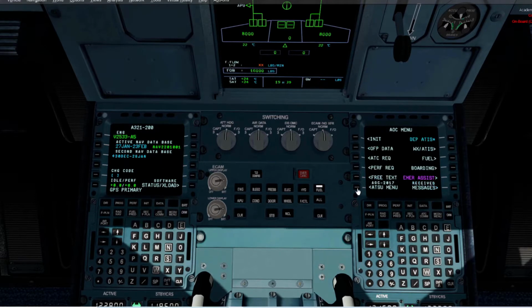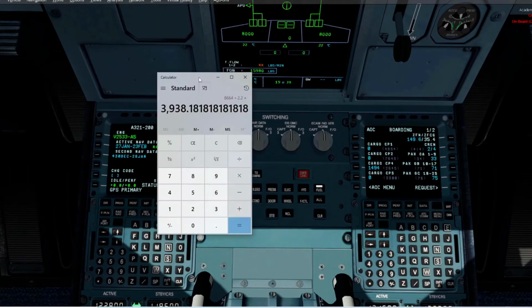Right, back to the AOC menu, we'll do boarding as well. So, what have we got? 149, let's call it 150 just for the purposes of our calculation. So, 150 divided by 2.2 should give us 68.1. I think we said it was about 67, yeah, it was towards the top end of 67 anyway, and I did round that figure up, so I'm happy with that.